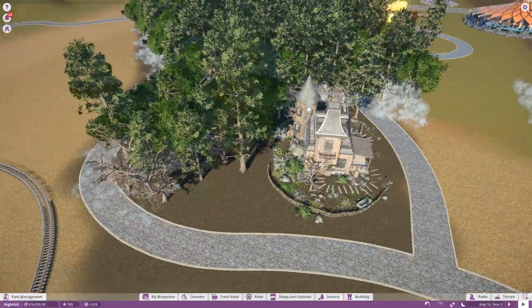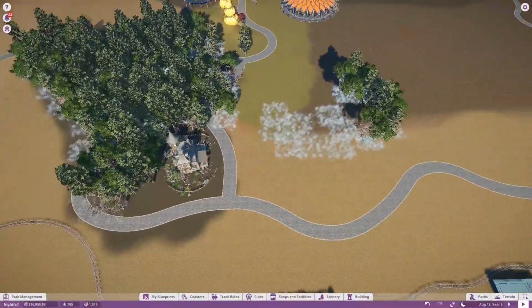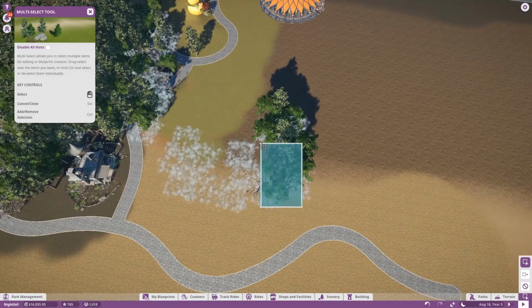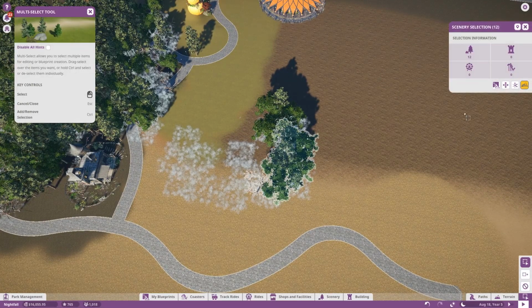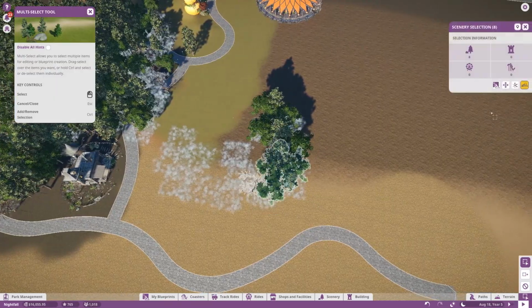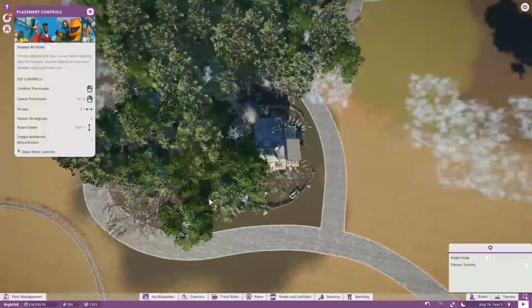Alright, so let's scoot that one right up in there, and we do still have some room over here, so we can put some more trees in here. With the rest of these, I don't know what I'm going to do. I do want to actually cover the front of the house, though, because if we don't do that, then people are going to be able to see what's going on here, and that's kind of not what we want. We want them to be guessing.